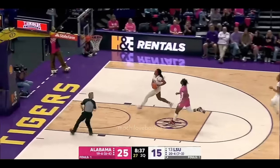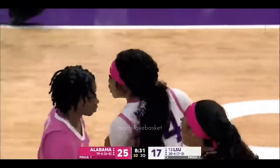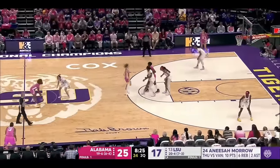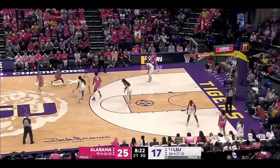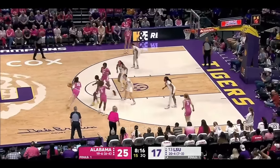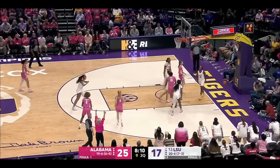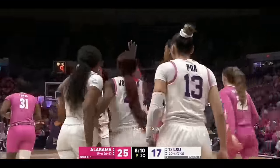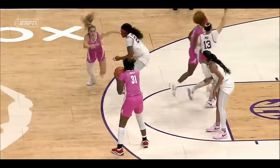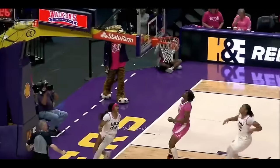Here goes Anissa Morrow. Her first points, now 4 points away from 2,000 in her career. Yeah, Morrow is as effective on the defensive end as she is offensive. 6 steals against Vanderbilt. Anissa Morrow's anticipation. If you get your hands up, good things can happen. The steal, score for the Tigers.